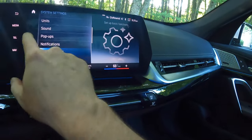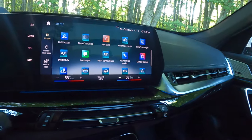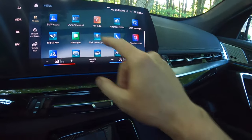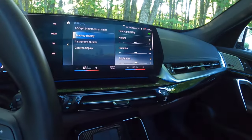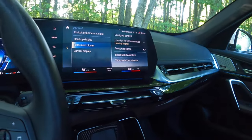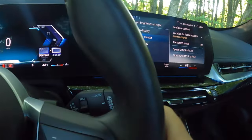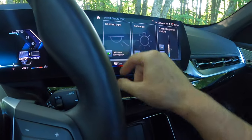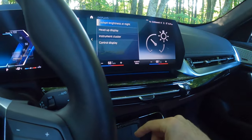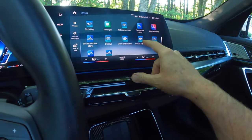This thing is a mess. I mean, I am not the sharpest tool in the toolbox here, but at the same time, I do fairly know what I'm doing with most of this stuff. Driving displays. All right. Heads-up display. No. Instrument cluster. Yes. Now, if I come over here, what happens if I activate it? Nope, still the same. Control display. Let's see, what's that? Brightness at night, cockpit brightness at night, and a heads-up display. Brilliant. That doesn't tell me jack. All right, well, let's go back here. Displays, doors, windows, driver settings, nah.